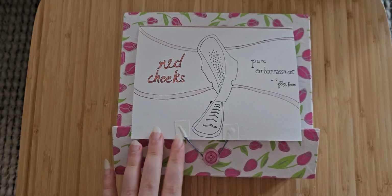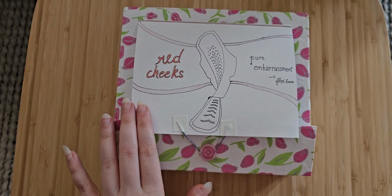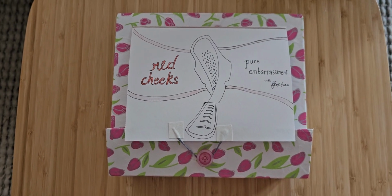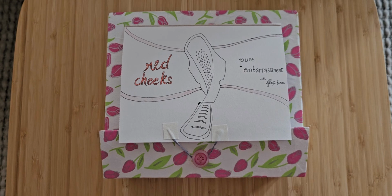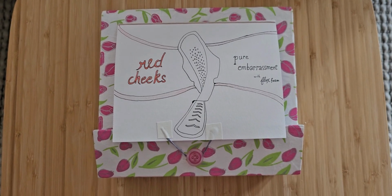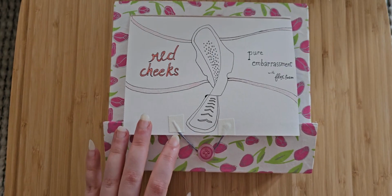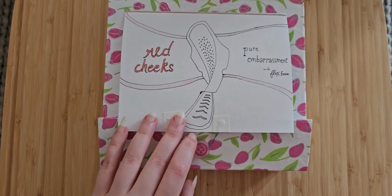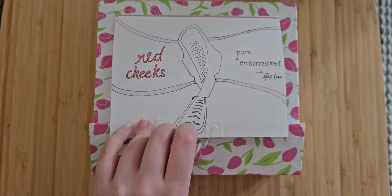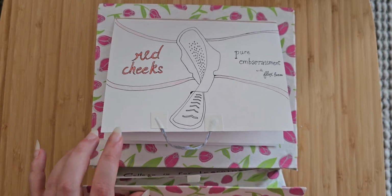So on the top, you can see I've done a logo here with the title of the story. And the story is a little bit about how embarrassing your period can be and how angering that is. And so on the other side, I wrote pure embarrassment with flex foam. The story is about a couple in college who accidentally end up having period sex.